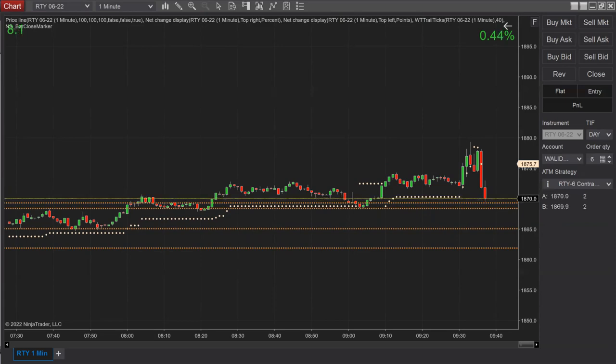And this trade works so well. It's almost 5 points from the entry. Ooh, 6 points from the entry. Which matched our direction.